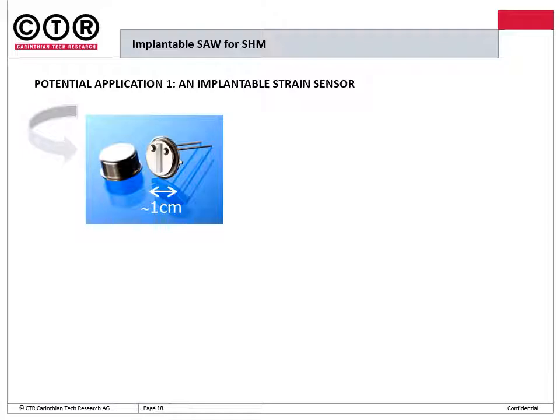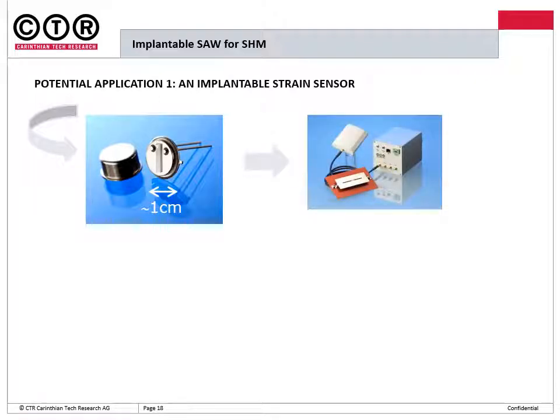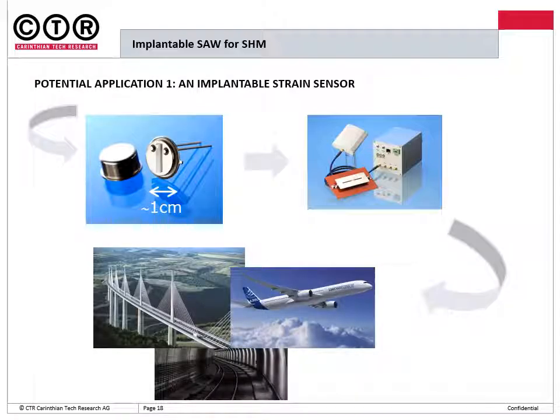The first application we are thinking about is to implant those sensors for monitoring strain. So, implantable strain sensors. You can see here one of our sensors mounted in a TO39 standard housing. It's 1 centimeter in diameter. And here you can see the whole system. We have a reader connected to its antenna, and on this red plate, you can see one SAW sensor connected to a big, very robust metal antenna. We are thinking about using this system to monitor strain states in bridges, in tunnels, on airplane parts, etc.